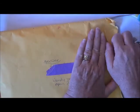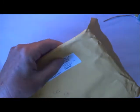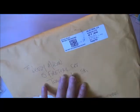But because we posted in Australia, the cost wasn't that bad. How much was hers? Was $7.60. I think mine was $11, and it was really big and bulky, so that's not too bad for Australia.